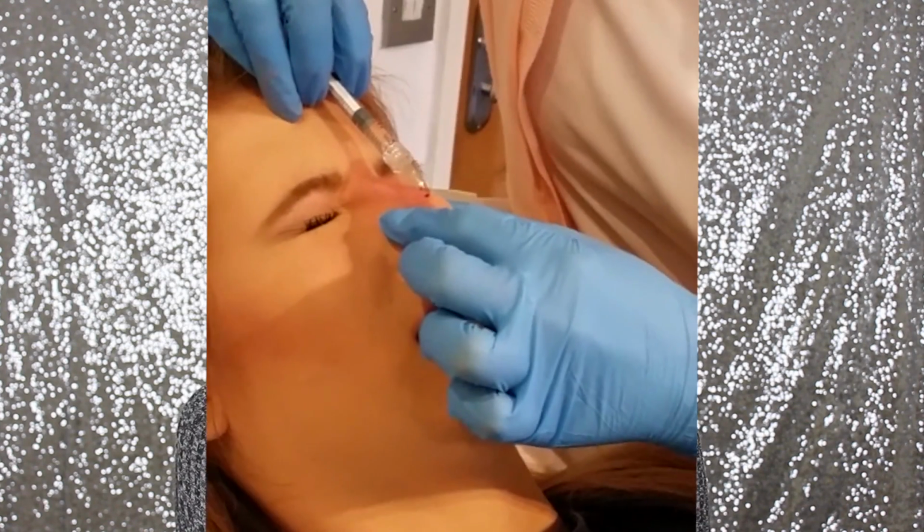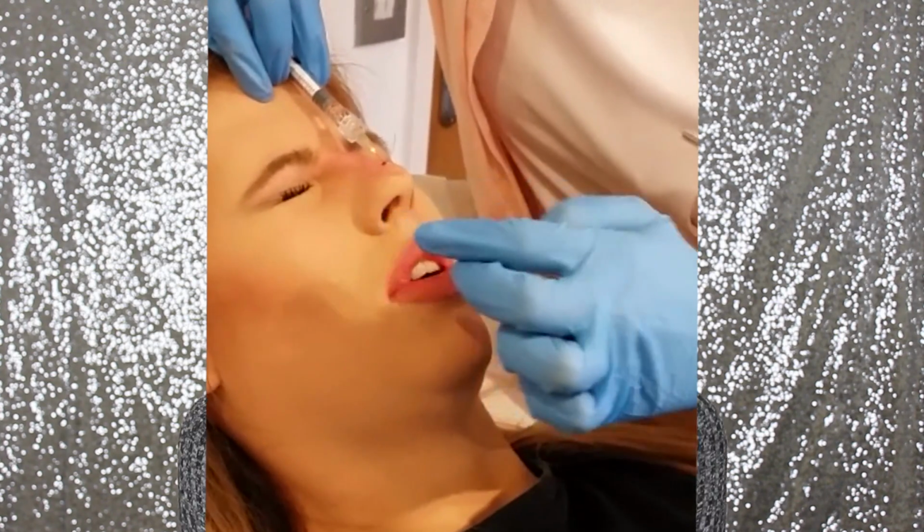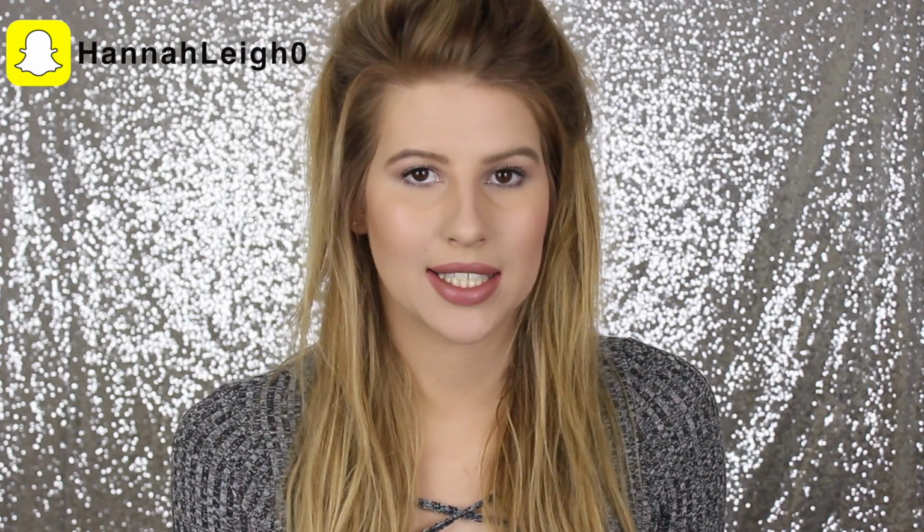And then she went down onto the bottom, and that hurt a little bit more in terms of when the needle went in. But again, nothing that you wouldn't be able to deal with. So all in all, it took about 10 minutes, I would say. It was really quick. We hadn't used all the product up in the syringe, like all the filler. So I'm going to go back in 5 weeks and get it topped up.